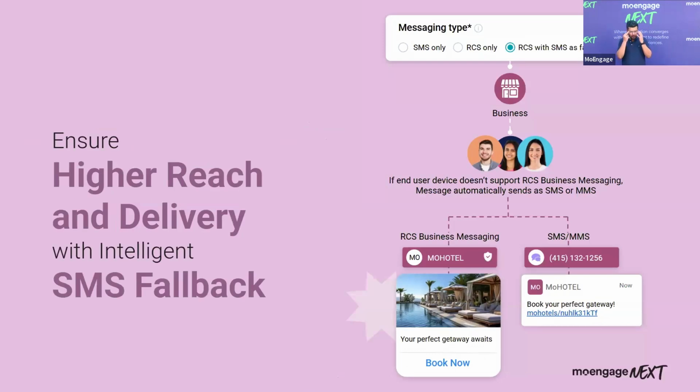One question I have heard more often recently is, hey, RCS is good, it's interactive, but what about the reach? A lot of brands, a lot of telcos have probably not started supporting RCS messaging. A lot of CPaaS providers probably have not started. A lot of devices have not started supporting RCS messages. And for that, we have a solution built in from day one, which is called RCS with SMS fallback.